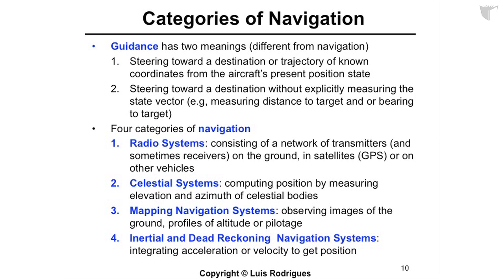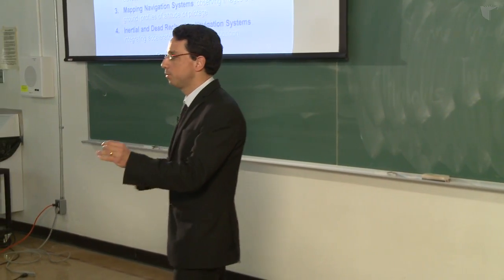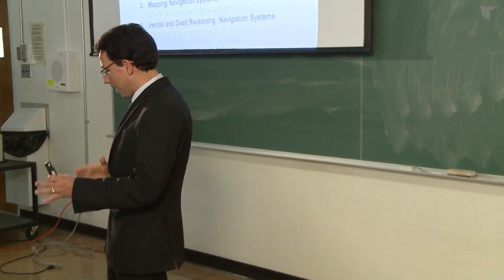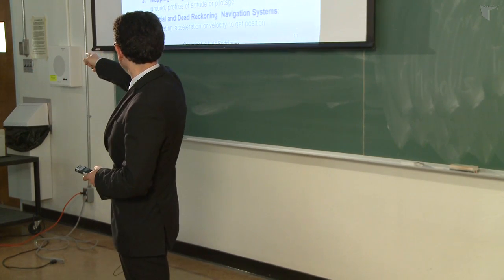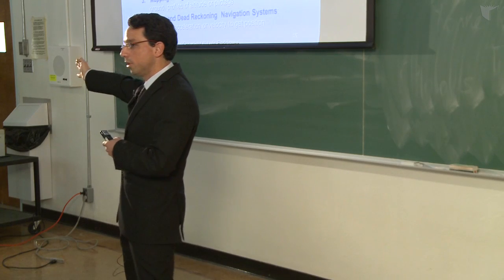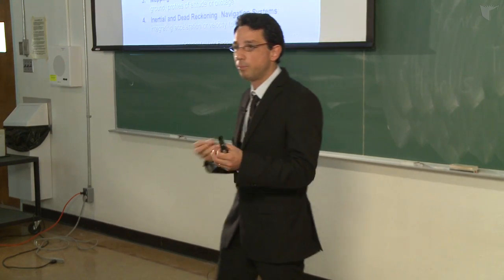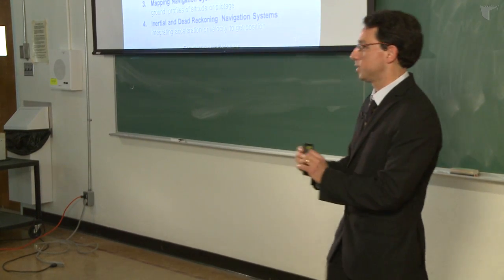So the meaning of guidance is to steer towards a destination or trajectory of known coordinates from where you are, from where the aircraft is right now, and to steer toward a destination without explicitly measuring the state vector. So when we steer to a destination, you're not necessarily computing all of your coordinates of position and velocity. Let me give you the example of the wall again. Instead of knowing my x, y, z position, I can just know my distance to the wall and my bearing to a given point of the wall, let's say to that point there. So I know the angle of the line connecting me to that corner, relative to the wall, and I also know my distance. And so by just working with bearings, angles, and distances, you can also navigate. You don't need to actually know your precise x, y, z position necessarily.